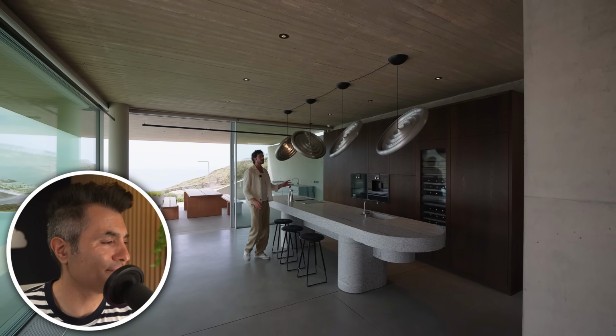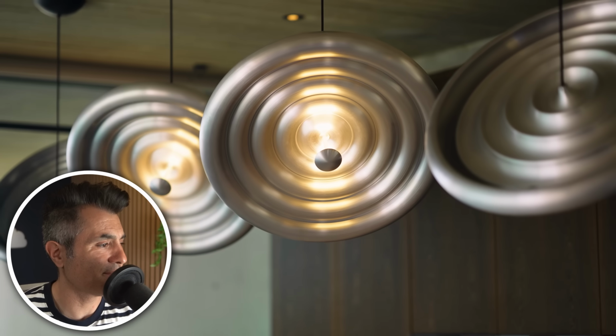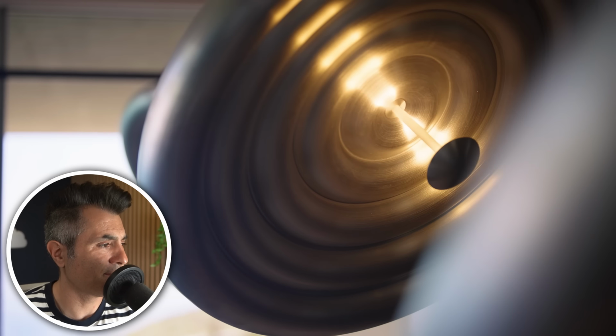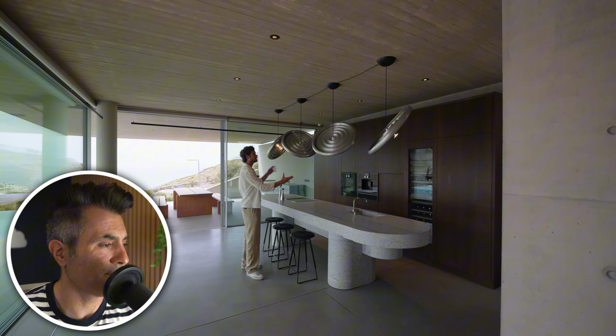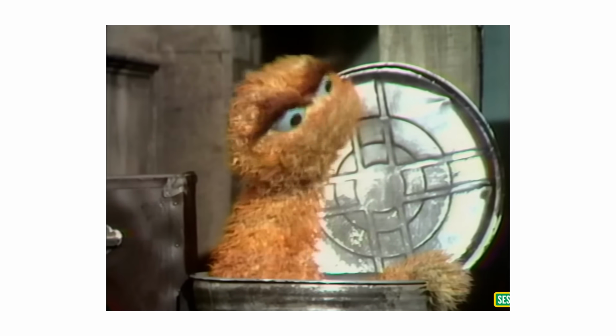This is actually my favorite part in the entire home. I love what's coming next, but I absolutely love these fixtures. There's actually a ball inside the fixture, so when the wind comes in, these fixtures you'll actually see move. Dude, they look like, you know, those metal trash cans. Was it Nickelodeon? This is really bad. This is a very poor kitchen.